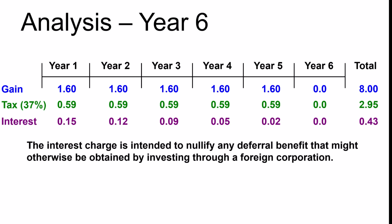And then there's an interest charge for each year. Now, the interest charge is intended to nullify any deferral benefit that Betty might have obtained. And so there's a larger interest charge for older years and a lesser interest charge for more recent years. So this is the total. Betty is going to owe tax of 2.95 plus an interest charge of 0.43 on this transaction.